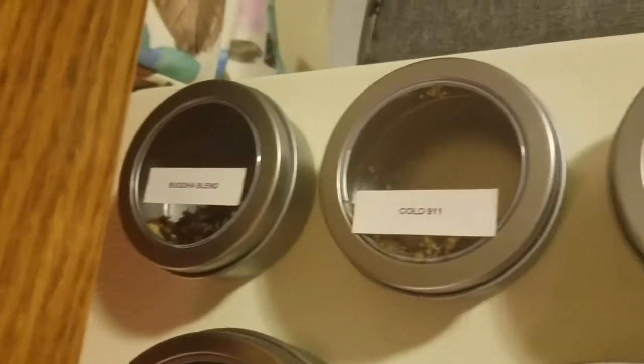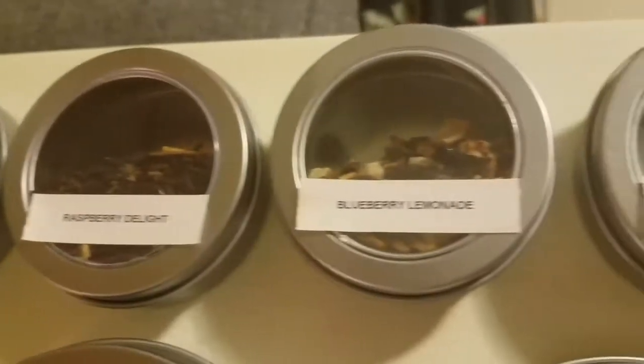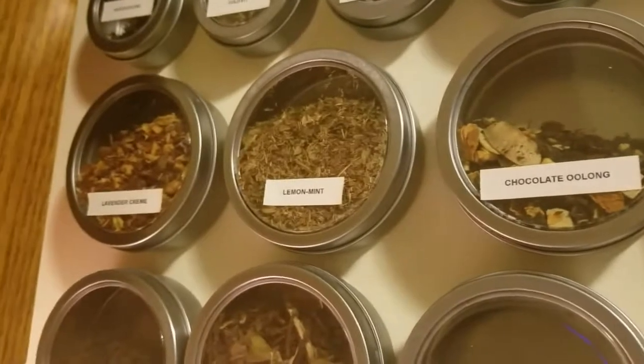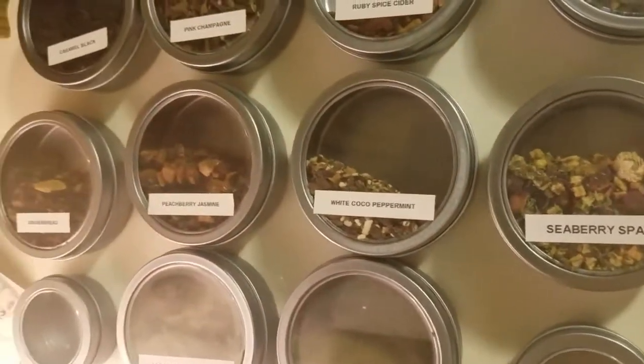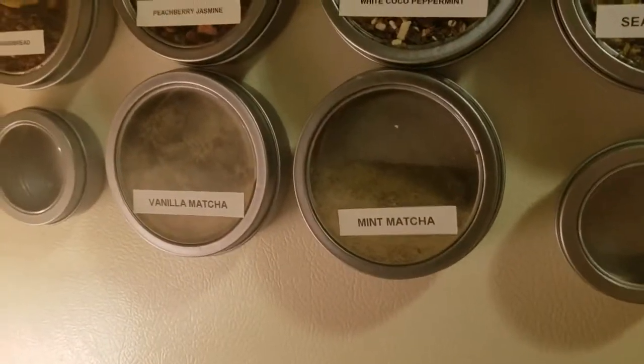So I have something called Buddha Blend, Cold 911, Youthberry, Raspberry Delight, Blueberry Lemonade, Green Passion Fruit, Moroccan Mint, Chocolate Oolong, Lemon Mint, Lavender Cream, Caramel Black, Pink Champagne, Ruby Spice Cider, Sakura Allure, Seaberry Spa, White Chocolate Peppermint, Peachberry Jasmine, Gingerbread, as well as my 2 matcha flavors, vanilla and mint.